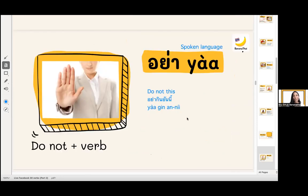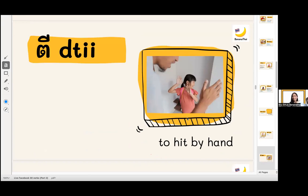Next, here comes the word ตี. ตี means to hit. Because in English, to hit can be hit by a car, to hit by, I don't know, many things. But ตี is used more with hands. See? พ่อจะตีลูกไม่ได้นะ. Very Asian style, right? Have you ever been hit as a kid? ตี means to hit by hand.